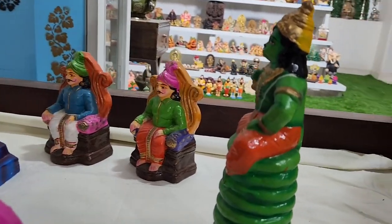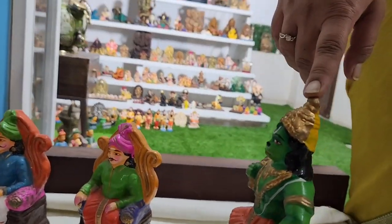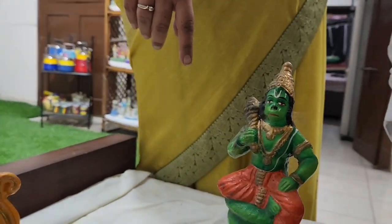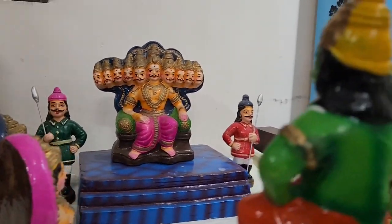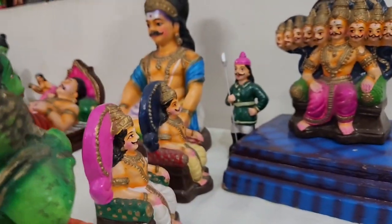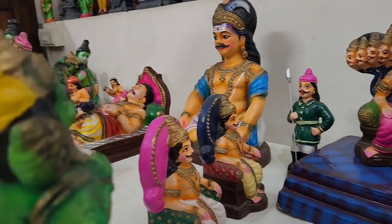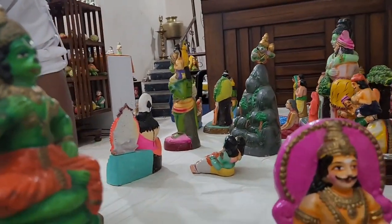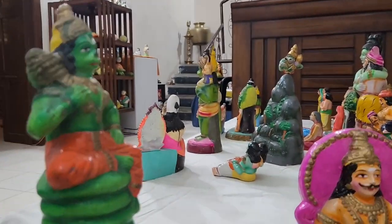And you can see Hanuman going there as a messenger. Here you can see Hanuman sitting on top of his tail, since he wasn't given a chair.